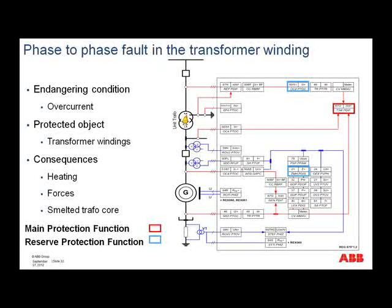So now we go back to the picture showing the protection functions, and you can see here that if we had a fault, phase-to-phase fault in the transformer winding, then the main protection for this would be the 87O, or of course the dedicated 87T if the scheme was implemented with this. But there would be other reserve protection functions that could see this fault, for instance the under-impedance protection here for feed from the generator side, and this phase overcurrent protection here for feed from the network side.